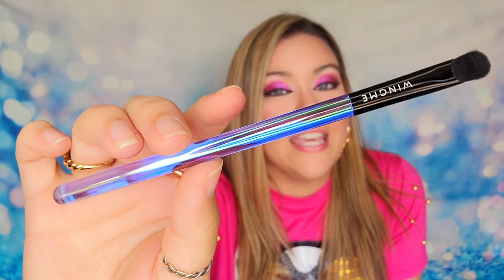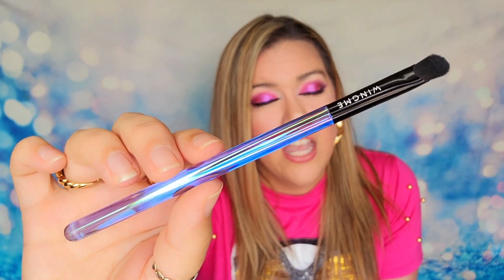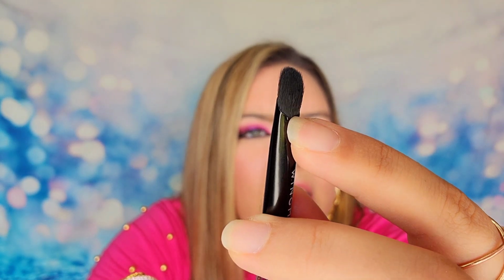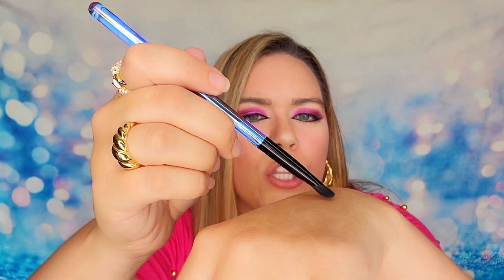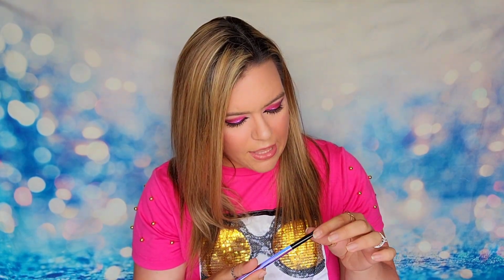Now, I do think this handle here is very cool. It's very psychedelic. I love it. This is a packing brush, and it's kind of interesting the way that this is cut. Do you see how low it is here? And then it comes up really high in the back. So I do like that when you go to pick up pigment, you'll be able to really get it, and then you can tap and pack that in on your eyelid up there for your shadows. So I kind of like the design to this. I will definitely use this brush, so I don't hate it. I just don't love when it's in a mystery bag.